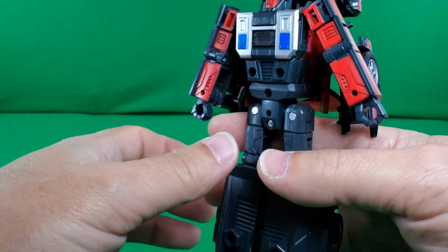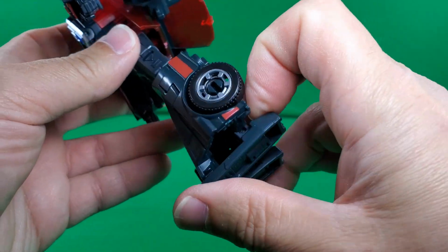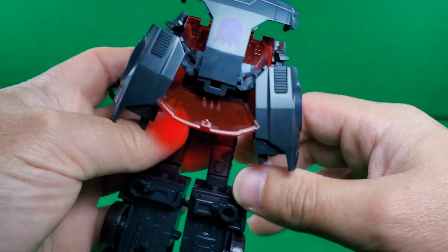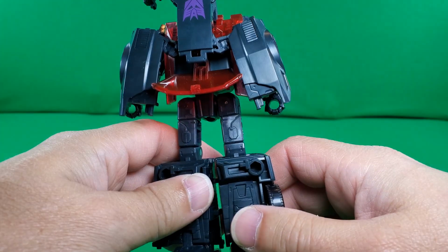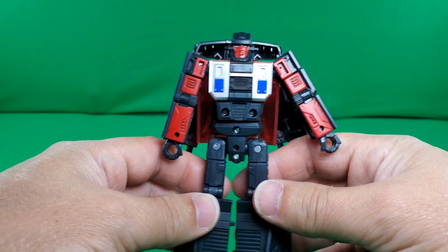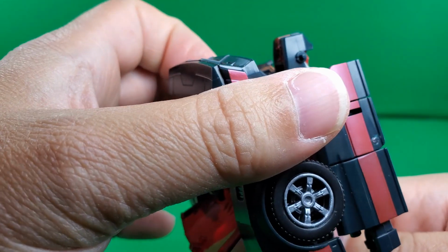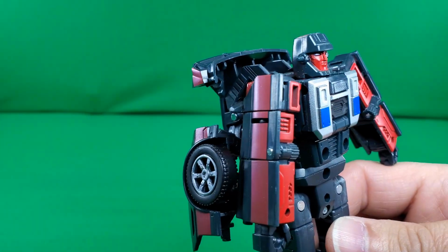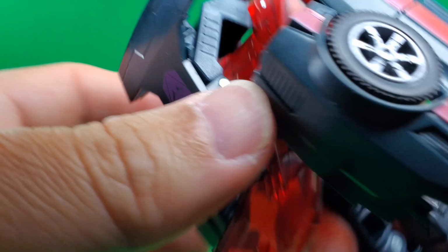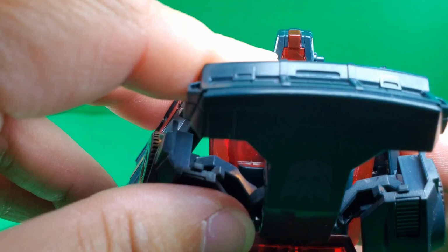And, you know, for the most part, all the holes are covered up. Now, agreed, the backpack is a little on the messy side. But are you going to be looking at his back? Probably not. Nice paint. And I do believe, no, the eyes are painted. And this is painted back here.